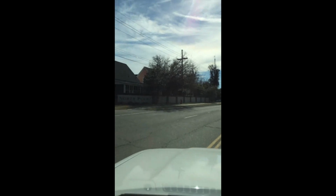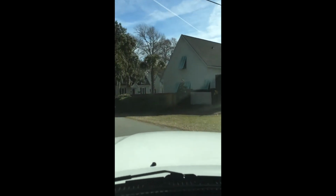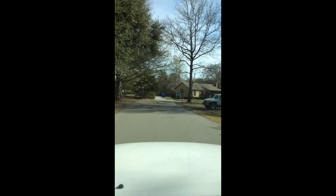I'm excited to tell you about this property, and most people don't even know that this property is tucked back in right on the way to Sullivan's Island on the Ben Sawyer Boulevard section of Mount Pleasant. So I wanted to give you a little view. This is a little tour inside my car.